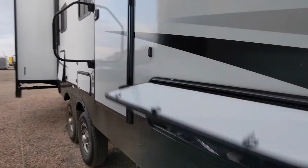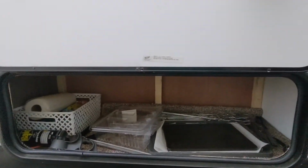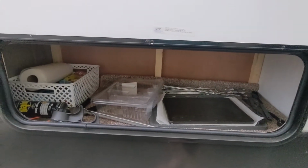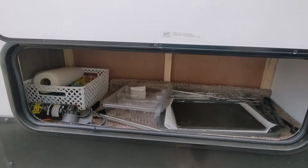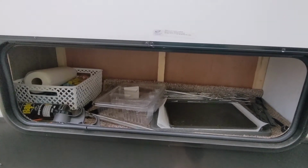A little further back here, there is a smaller storage compartment. If you look under the window here, we are right under the dinette. So there is no internal access to this compartment. And that is something we might actually change at some point. But for right now, it's just kind of a small little storage compartment.